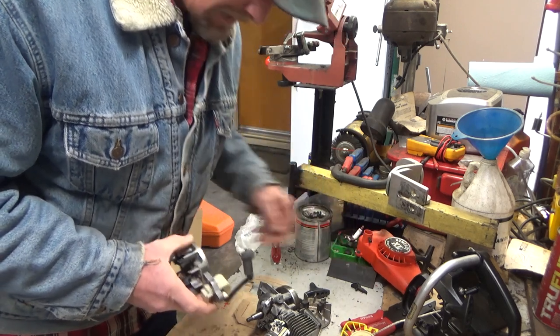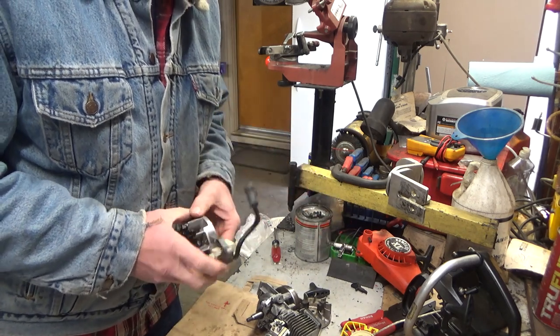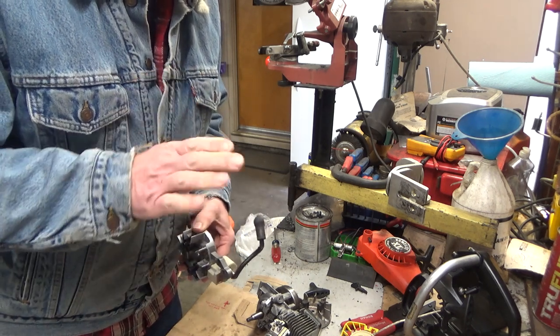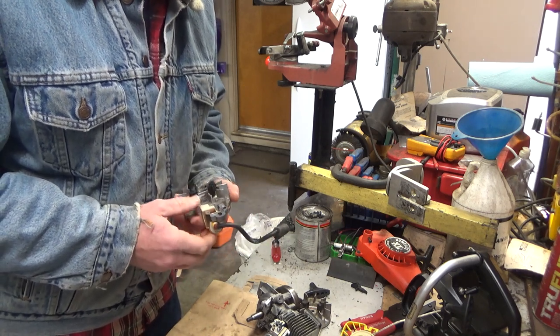Okay. I took a gamble, because I know these are not easy to find. Gee, what do you know? Wouldn't even fire on a prime. Wouldn't even puff or anything. So it's like, all right, dang it. So, took it apart.